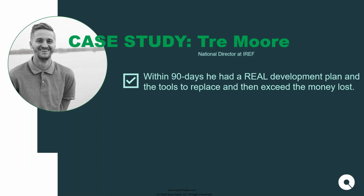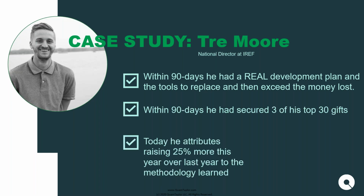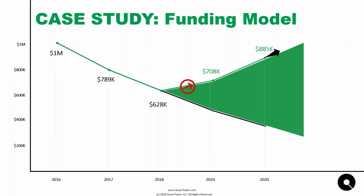Within 90 days of really pivoting and shifting into some new activities, Trey had a real development plan and actually had the tools to replace and then exceed the money that they'd lost. He was starting to secure his large gifts, and today he attributes raising 25% more over last year to what he learned. So if we ever work together and you text me good news, I always say, oh good, this is going to be on my next webinar. And so Trey's on my webinar today. When I get texts like this, I'm celebrating. So let me share with you what exactly went on here.